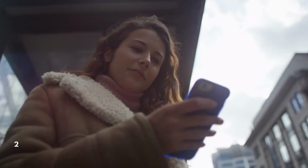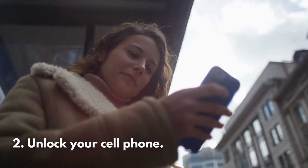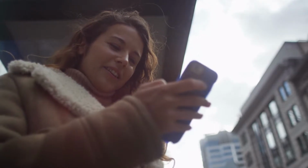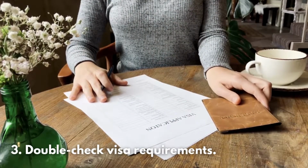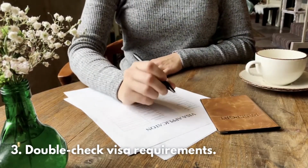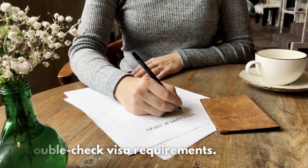2. Unlock your cell phone. If you are traveling long-term or moving abroad, it is always cheaper to buy a local SIM and buy credit for your phone rather than paying the hefty fees for roaming. 3. Double-check visa requirements. If you're staying long-term in a country, it is recommended to check and double-check visa requirements for your new residence. If you're moving abroad for work, your company is likely sorting out your residency.